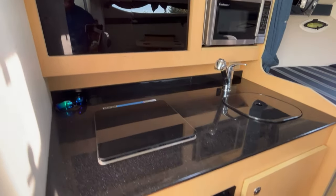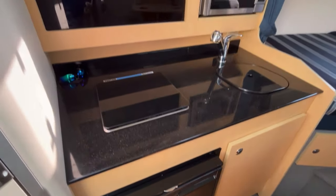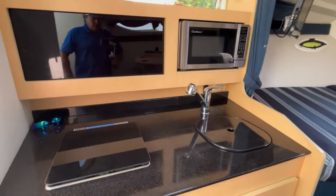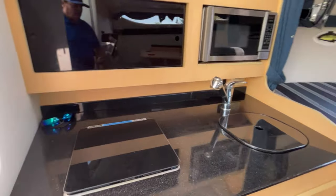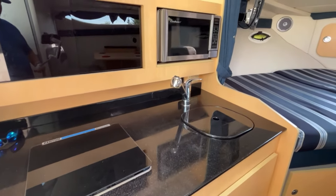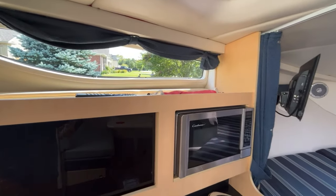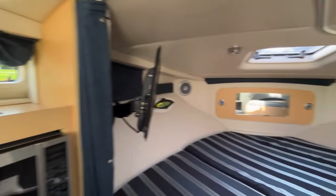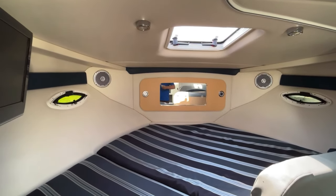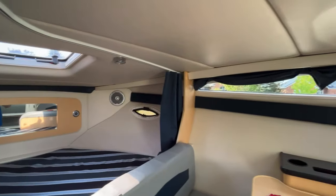Galley on this boat, although compact, has all the features to take you away for a long weekend. Got a single burner alcohol electric stove, hot cold water, microwave, and Dometic refrigeration. Side ports are very bright as well on this boat. And you've got opening ports with screens, and as mentioned before, three overhead hatches.